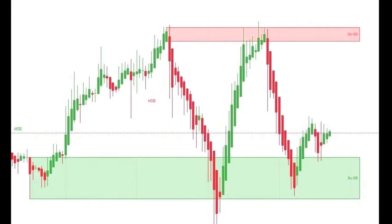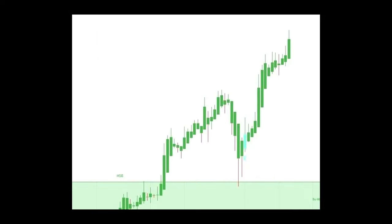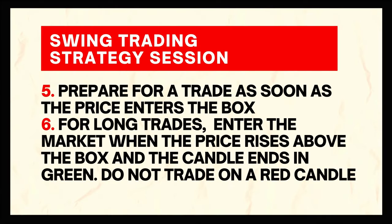What do I mean by a trade to surface? The answer is that the order blocks are there, the market structure is there, and the price is inside the box for a long or short trade. If the price is not inside the box, there is no trade for you. If the price is inside the box, wait for the price to exit the box. If it is a long setup, the candle will be green. But if the setup is for a short trade, the candle must be red. Do not enter a long trade on a red candle and vice versa.